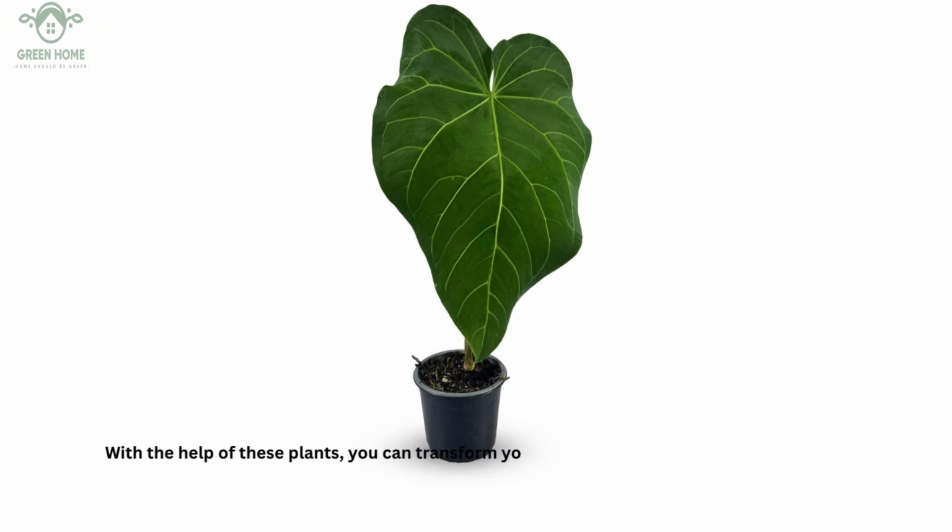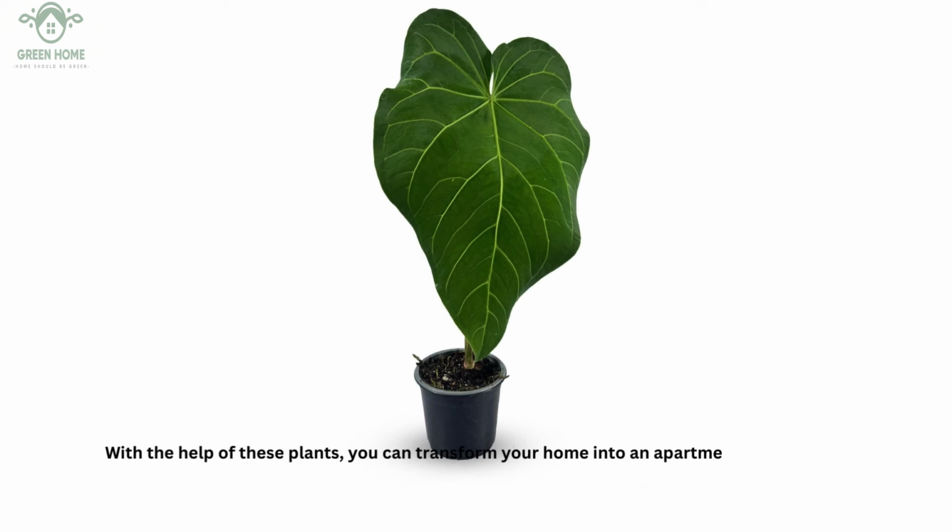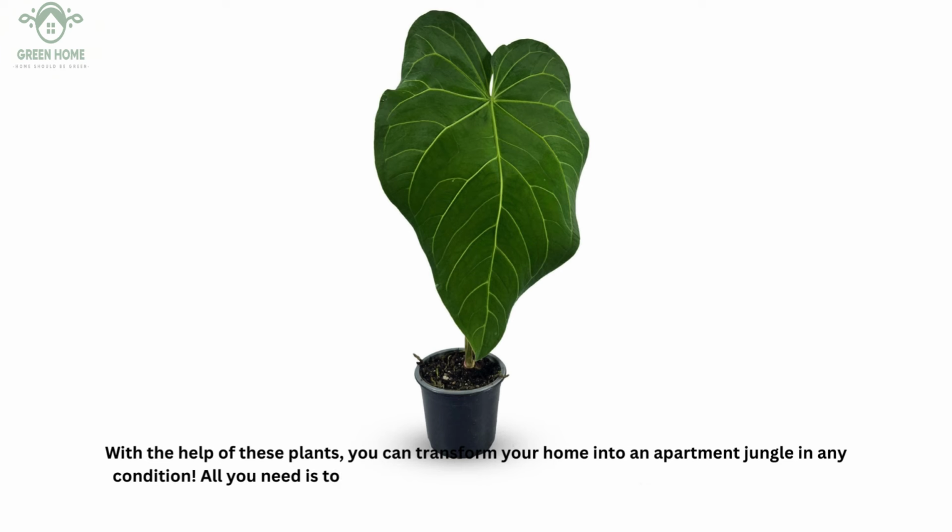With the help of these plants, you can transform your home into an apartment jungle in any condition. All you need is to understand the characteristics of each environment and find the suitable plants for them.